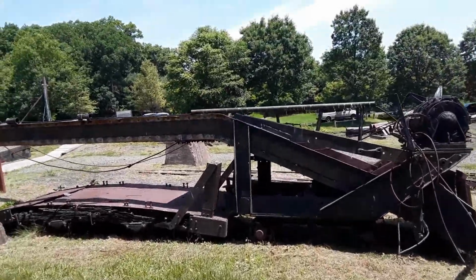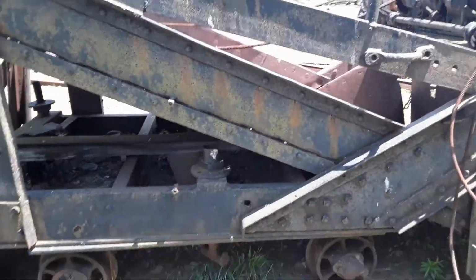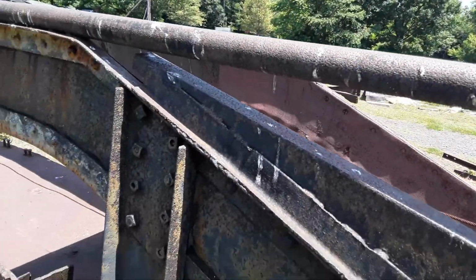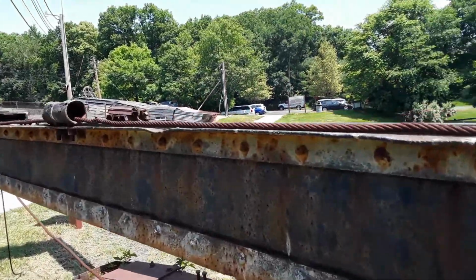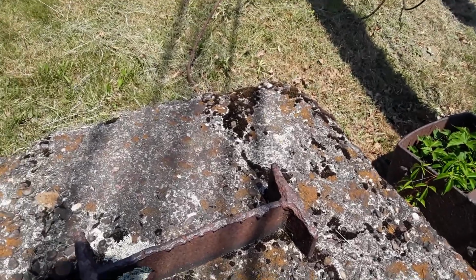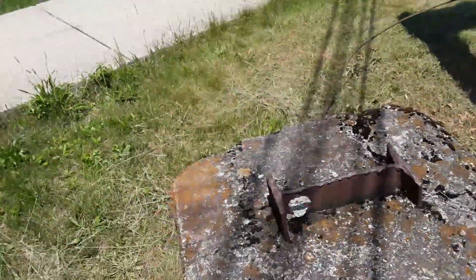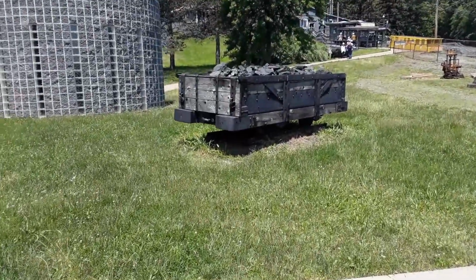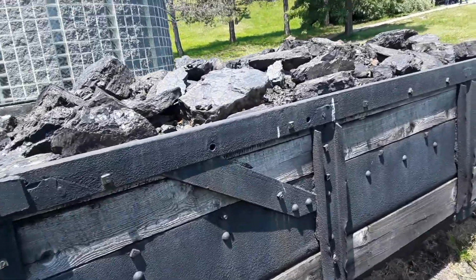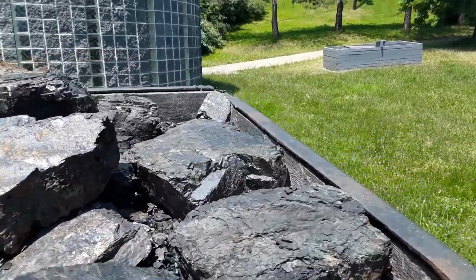While we're waiting for the tour, I'm going to show you some of the stuff here that's mine related you can check out. This is like some sort of a hoist, like a rolling hoist. You see some of the anchor points they have here. Look at the thickness of the I-beam. There's one of the coal cars. Got a lot of coal there, looks like bituminous.